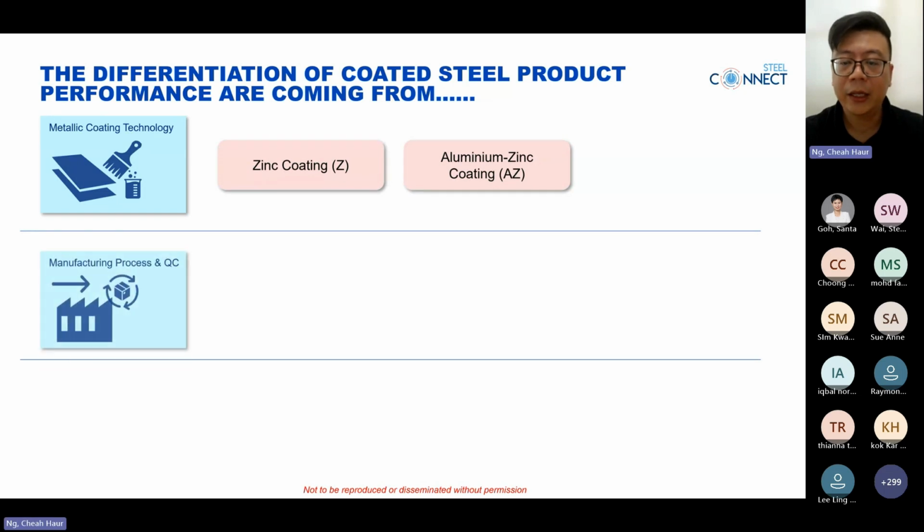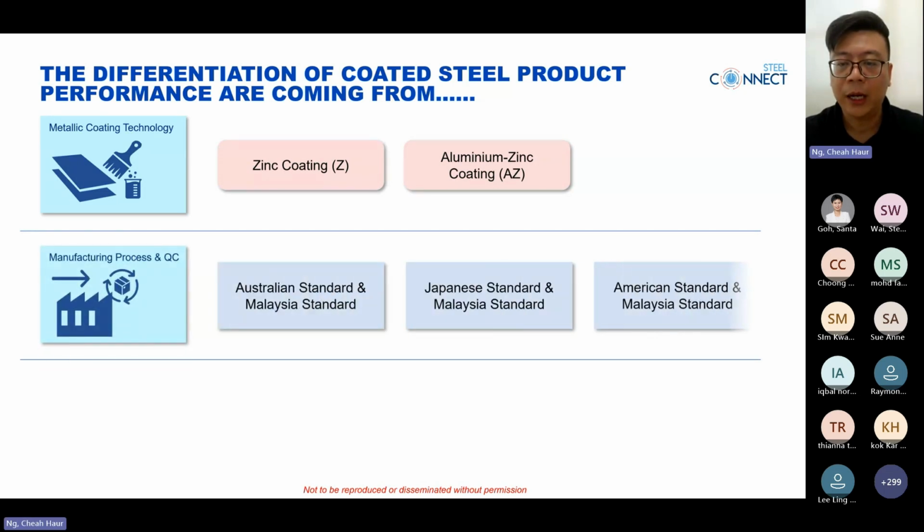Okay. The second criterion is whether the manufacturer produces the product according to the compulsory standard, which is the Malaysian standard, and this is for the Malaysian context. In addition, do they refer to the most stringent standard for the QC product, for the manufacturing and the QC procedure, which is the origin standard or other standard. This criterion is very important because it leads the manufacturer to do the best QC work in producing the best quality product to the customer.